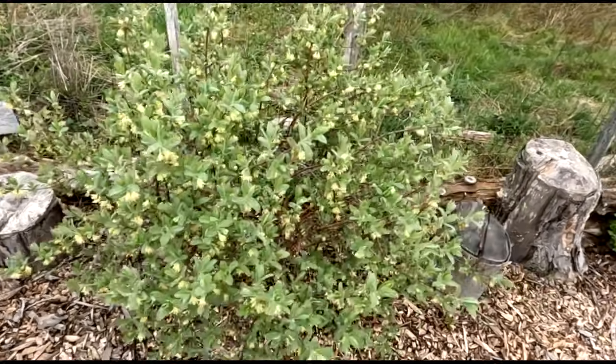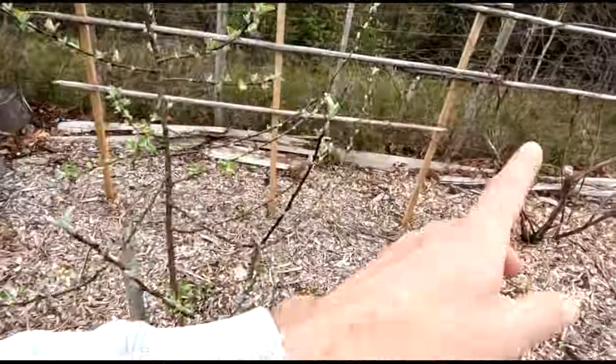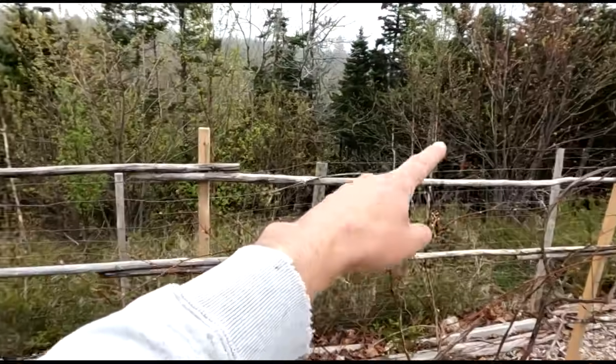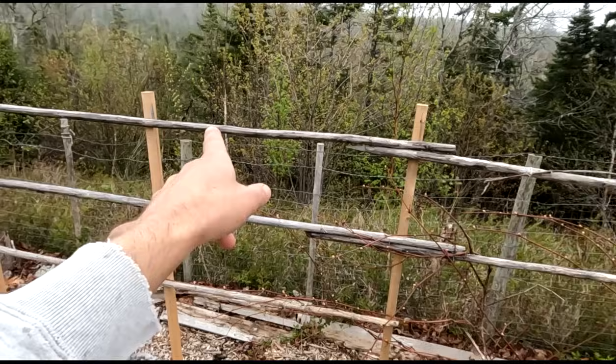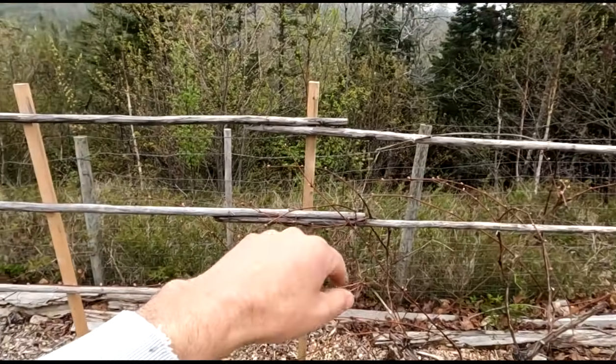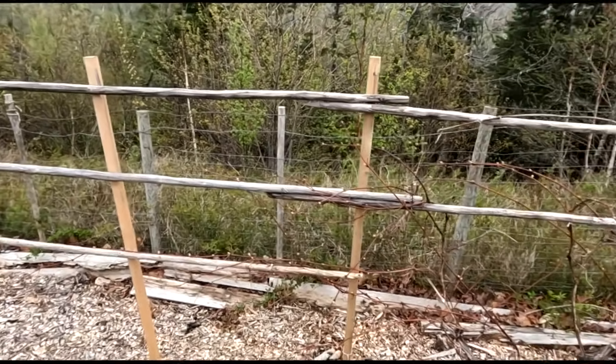So we'll see. Anyway, I got those there and those there. Along this edge, this direction is east. I got a tree line here, but I tend to manage these trees. Every once in a while, I cut them down and feed. I just bought a wood chipper this year. So, you just cut them down and feed them into the wood chipper.